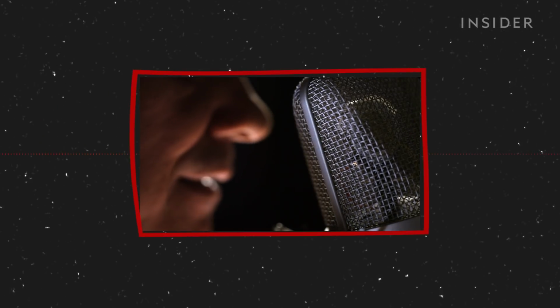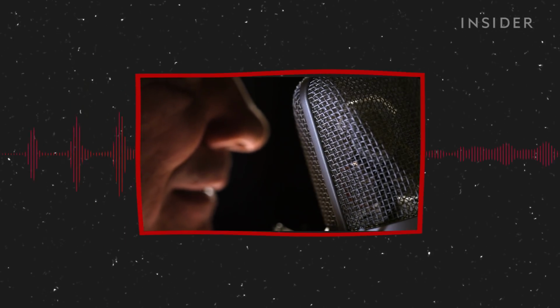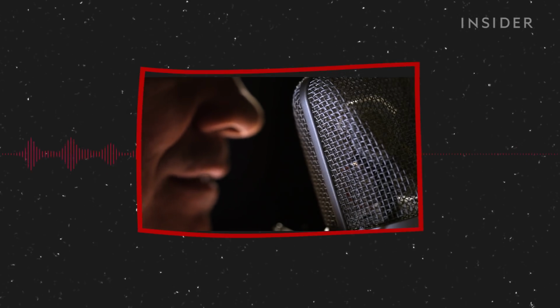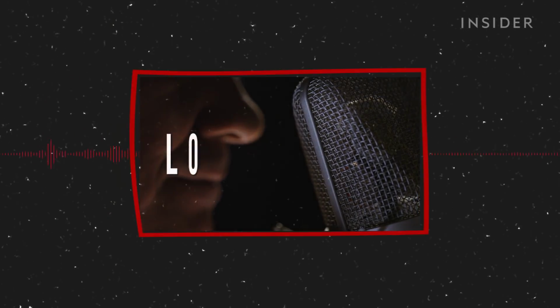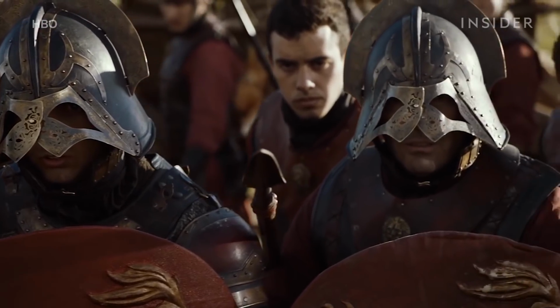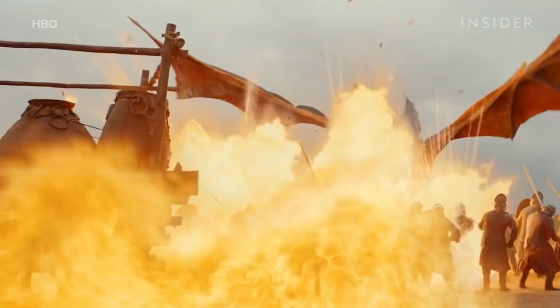After shooting is done, voice actors will come into the studio, partially to provide all the background noises you'll hear in a given battle scene. These are known in Hollywood as loop groups. The voice actors will give many different options of the sound of, say, someone getting stabbed or burned alive. Depending on the death, sometimes it's a lower grunt, and other times it's a high-pitched screech.